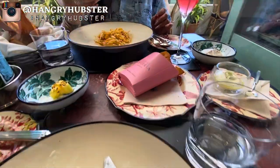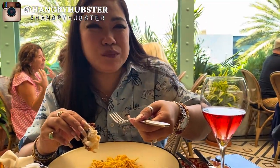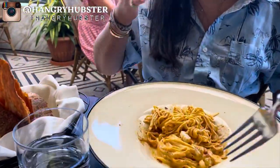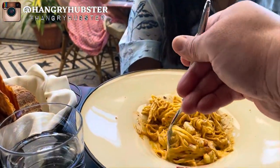So, here we go, guys. The Wifester wanted to try my eggplant parmesan. Okay, so let's go ahead and try the Wifester's uni carbonara.